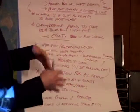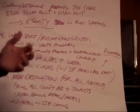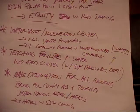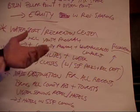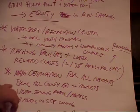Also, along with a water sport recreation center, maybe teaching facilities, teaching water related classes. This can be in partnership with the City of South San Francisco Parks and Rec Department. It sounds like they're willing and it's something that they want, so there's opportunity for partnership there.